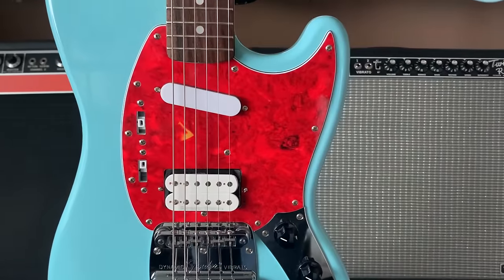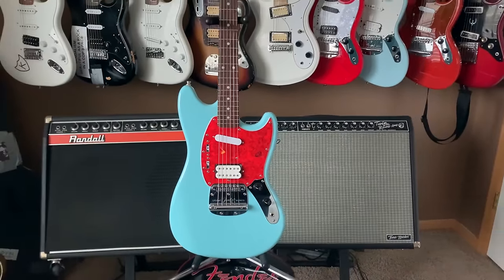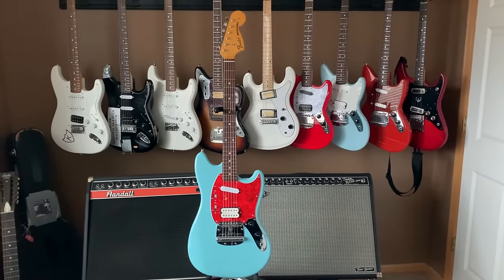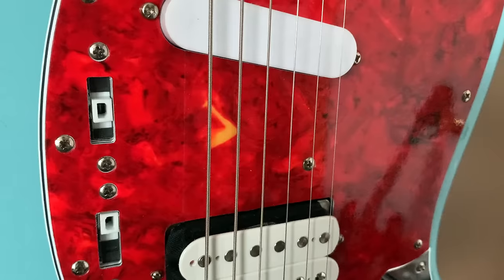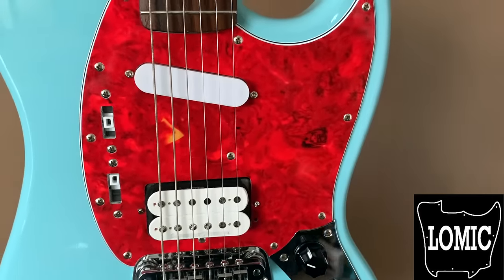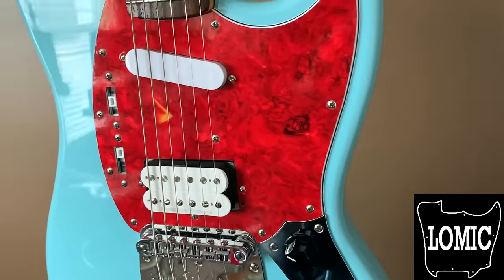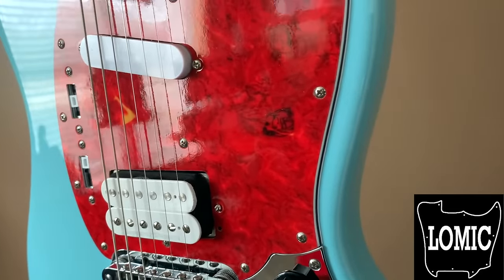I will be using my Skystang I replica. This is a Fender Kurt Cobain signature Mustang that I have modded over the years, and very recently made some changes so it could reflect how the actual guitar is today. The changes are a custom pickguard made by Lomic Guitars. This is a prototype that he sent me for me to test out. These will be available for purchase in 2024. Keep an eye on his Instagram for updates.